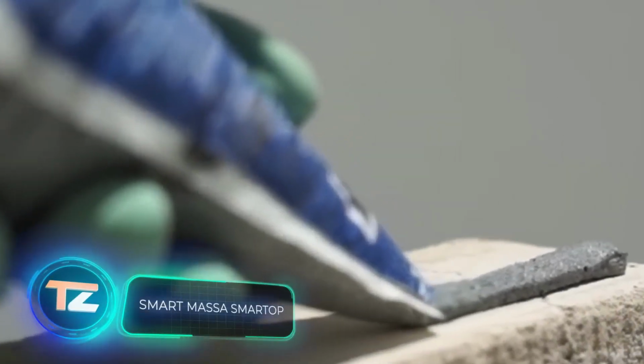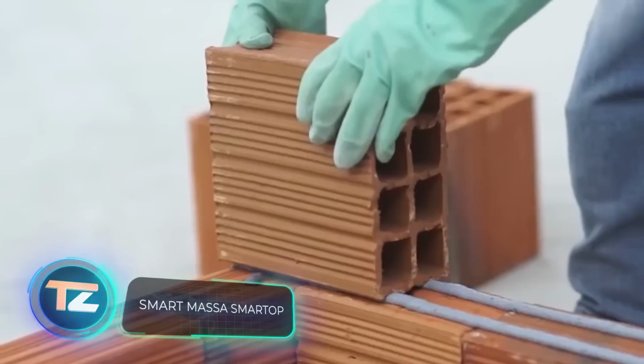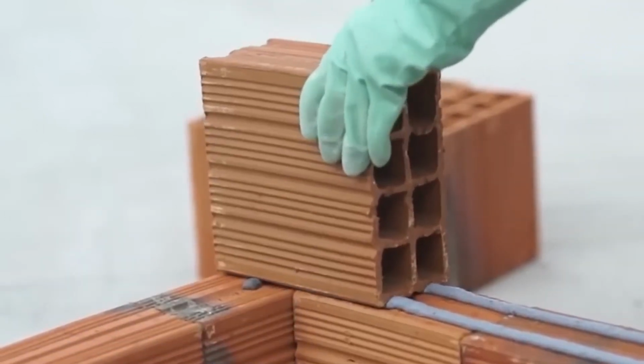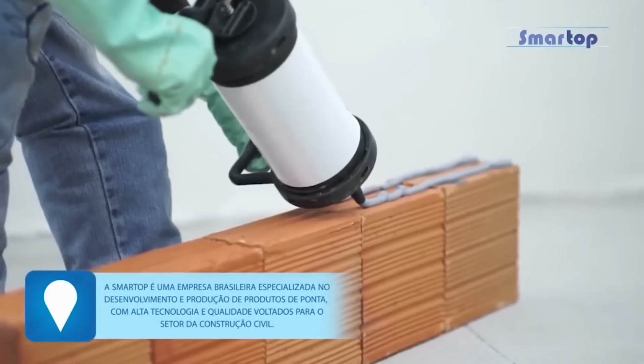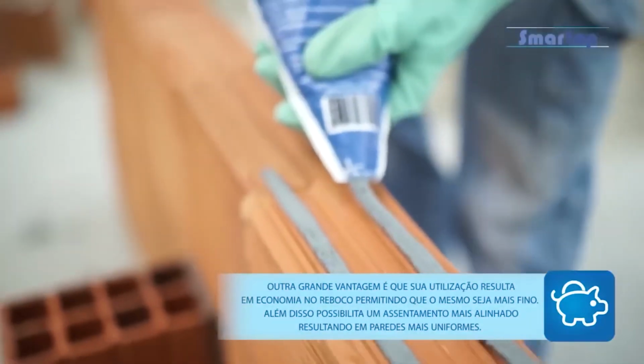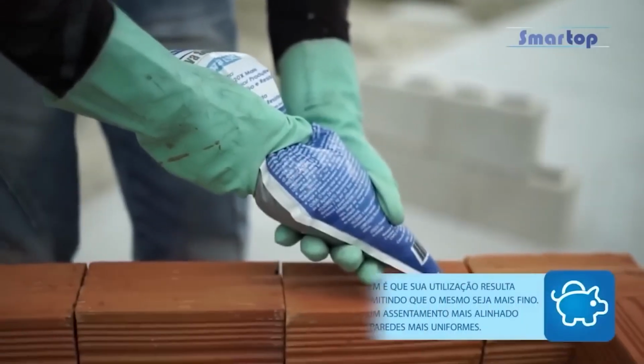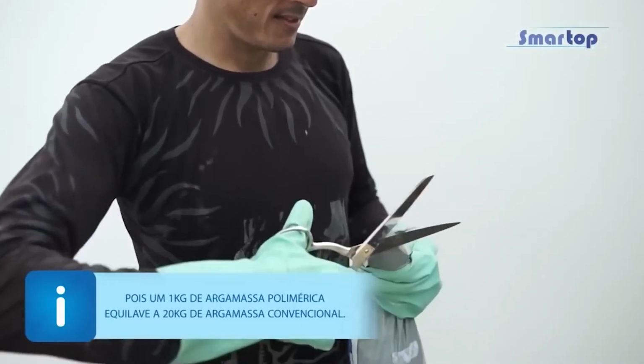A Brazilian team introduced an innovative product created to replace the conventional mortar in the laying of bricks or blocks for masonry walls. In Brazil, known not only for soccer but also for impressive construction feats like the speedy creation of the city of Brasilia, this new product is making waves.